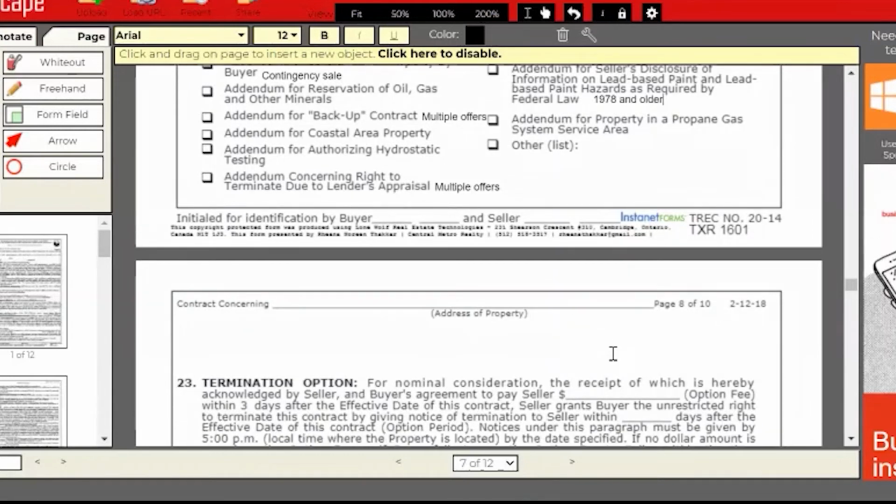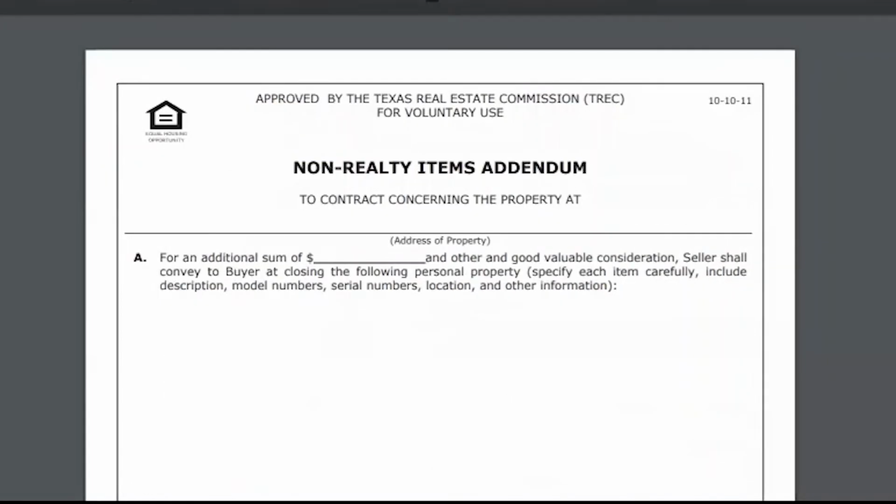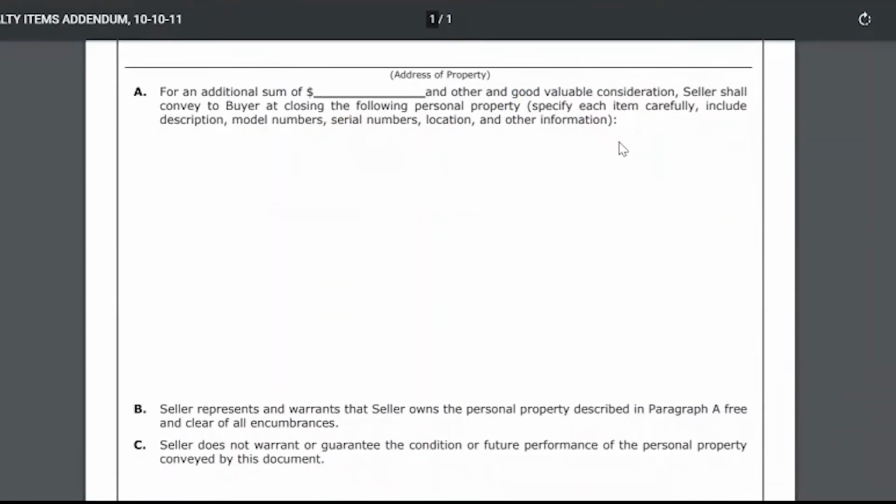And the only other thing they don't talk about on here is a non-realty item addendum. You told me about that the other day. That's like if any appliances convey. You want to make sure you call them out. If it's a silver Samsung refrigerator, you put silver Samsung refrigerator in the kitchen. Don't put fridge, or they'll say, oh, you can have the crappy beer fridge in the garage. I pulled it up, this one. It says model number, serial number. That's right, as much as you can put about it.